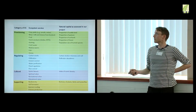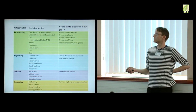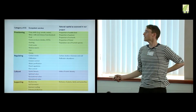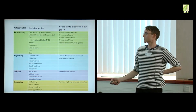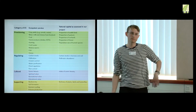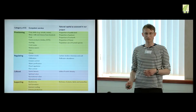We calculated carbon stocks in biomass and soil. We have data on pollinator abundance from another college. We calculated an index of scenic beauty of the area, and we assessed biodiversity. And I want to say a bit more about the biodiversity assessment because, on the one hand, I'm an ecologist and you might be interested in it as well.